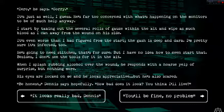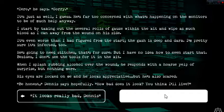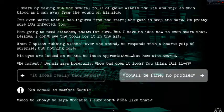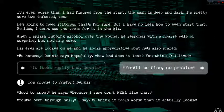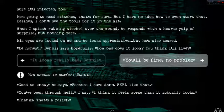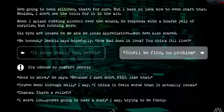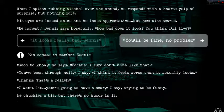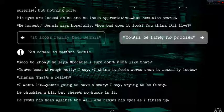"Be honest," Dennis says hopefully. "How bad does it look? You think I'll live?" "You'll be fine, no problem." "Good to know," he says, "because I sure don't feel like it." "You've been through hell," I say. "I think it feels worse than it actually looks." "Thanks, that's a relief." "Won't lie, I'm gonna have a scar," I say, trying to be funny. He chuckles a bit, but there's no humor in it.